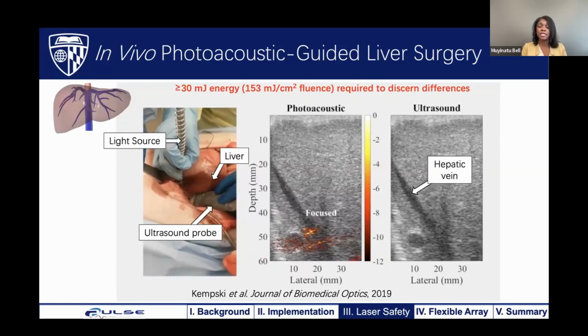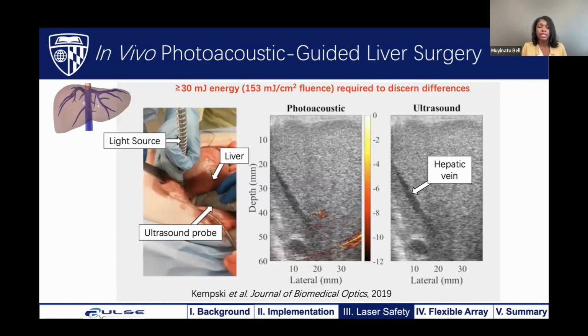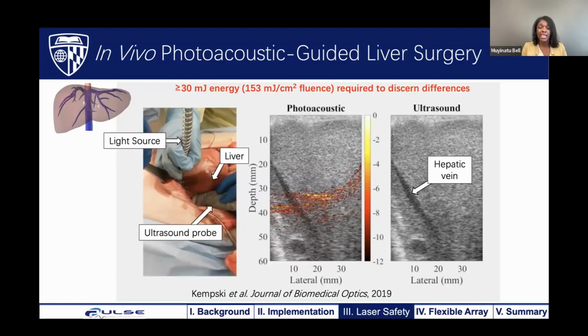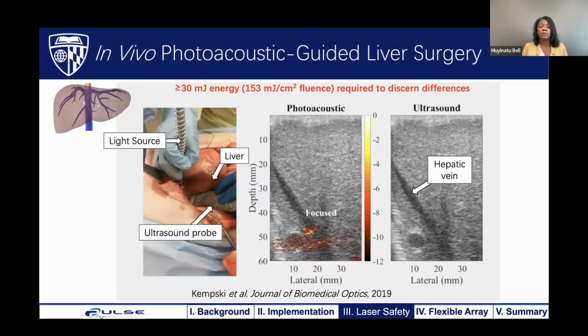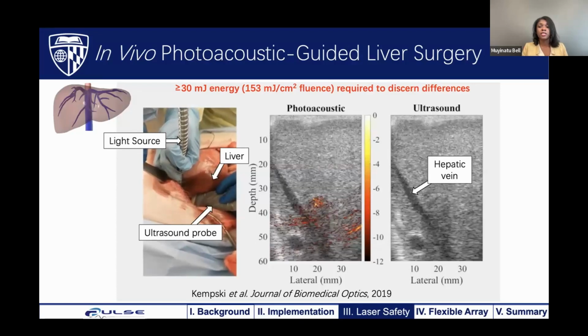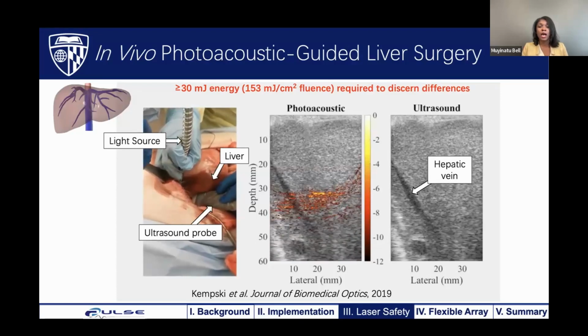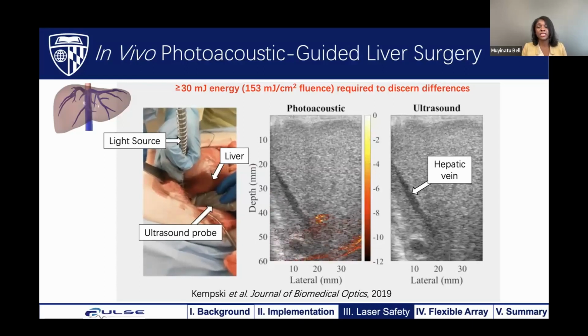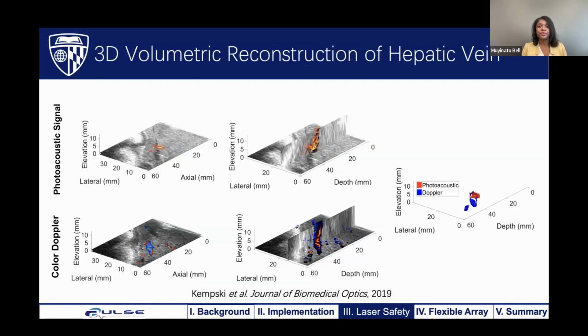And although we see this benefit, the challenge is that the energy that was used to achieve this benefit is greater than the limit reported for skin. And so this is one reason why I'm very keen to understand what are the safety limits for different tissues.